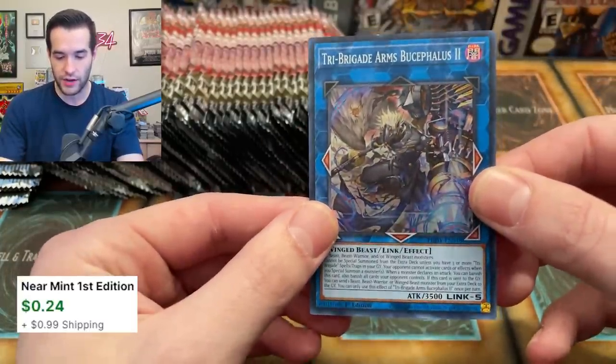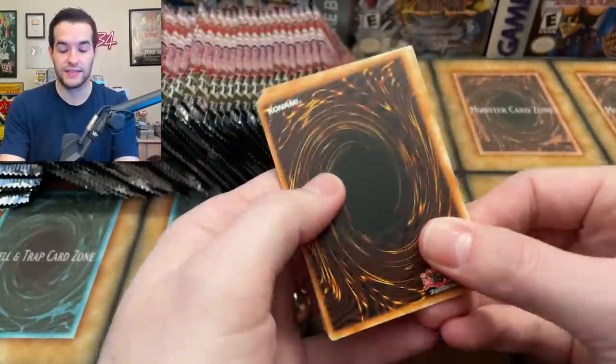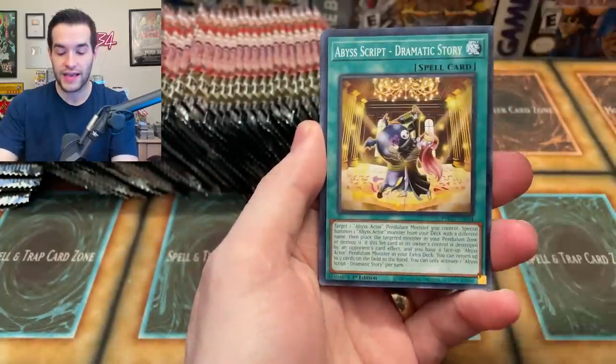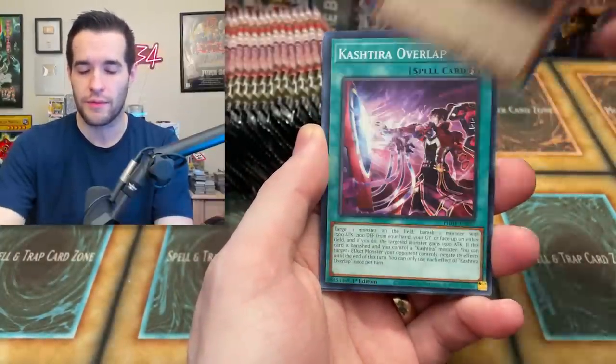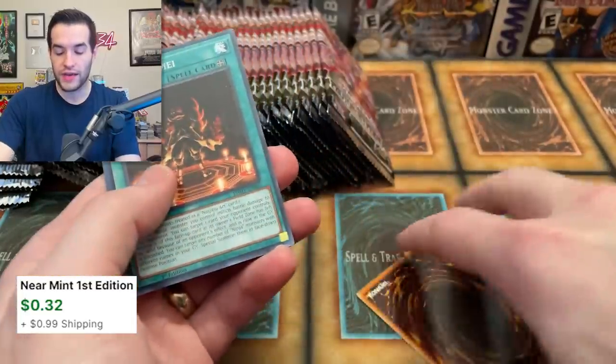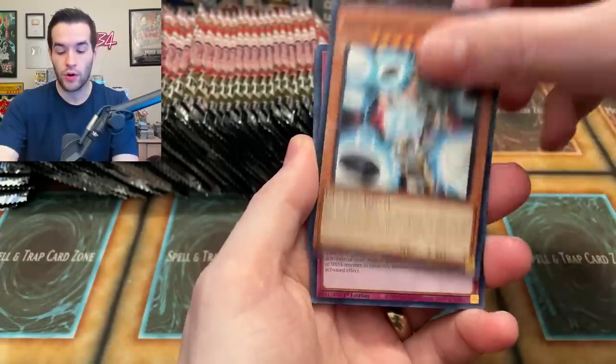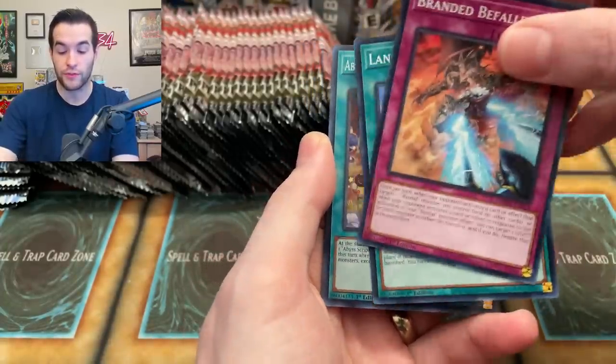We have a Tri-Brigade Arms Bosophilus, very cool. And also, if you guys are really excited for the set, we will, of course, be opening cases of this. I am also going to be opening a case of this tomorrow, I think, maybe Friday, something like that. Oh, there's a super rare. Very cool. I'm going to be opening a case of this for another video. So you're going to get a case video, which doesn't happen very often. And of course, we're going to do a live stream with multiple cases on probably Saturday. That's the goal right now. I think tomorrow or Friday, we're doing the case opening that was provided by my locals.